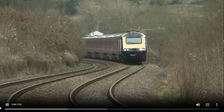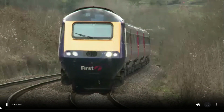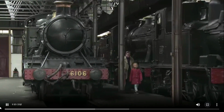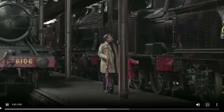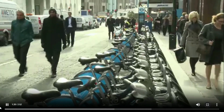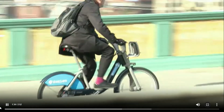Look! What's that? It's a big train. Is it noisy? Yes, it is. What's that? It's a train, too. Is it old? Yes, it is. What are those? They're new bikes. Are they noisy bikes? No, they're quiet bikes.